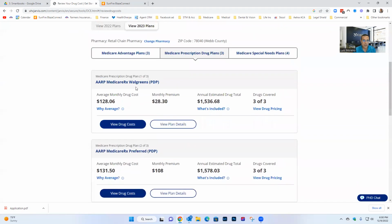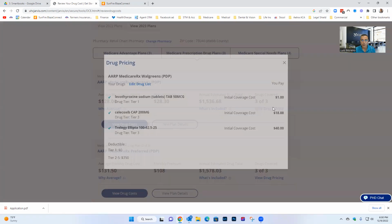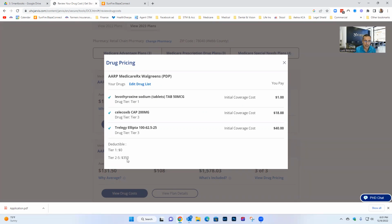Okay, the good thing on this Walgreens, this AARP Medicare Walgreens plan, is all three drugs are covered. One of the medications is a tier 1, and the other two medications are in tier 3. Now in this plan, it's a little bit different. Look at this. On the PDP, only tier 1s have a $0 deductible. Tiers 2 through 5 have a $350 deductible. And then after that, they're going to fall into tier 3.